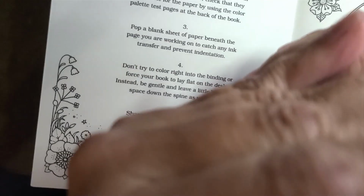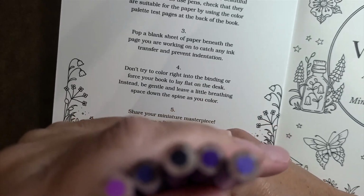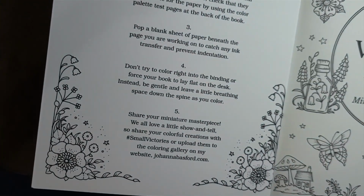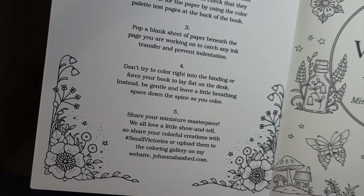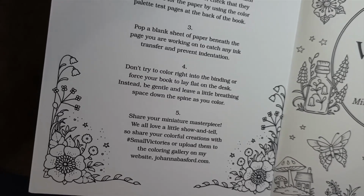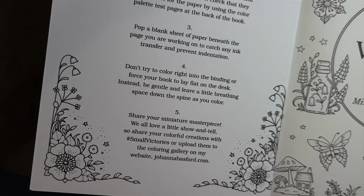And then let's see if I can show you these cores. They're just huge. They're 4mm, and I haven't measured. I will be doing all of the measuring and the tests and everything at a later date. I am just going through, starting my list in alphabetical order, and we'll see how I want to change it up. Already on the second page, I'll probably be doing some small vignette type colorings using a variety of sets.